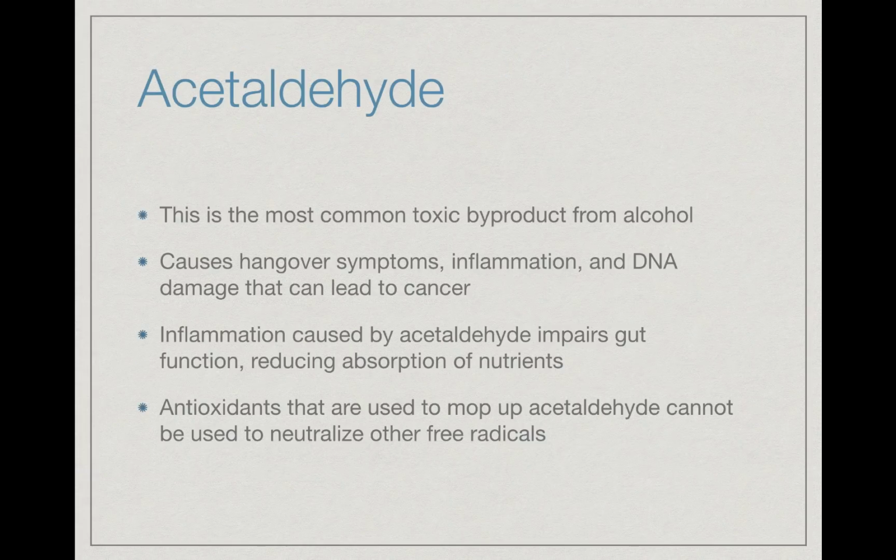Acetaldehyde is, as I mentioned, the most toxic byproduct from alcohol. It's associated with those hangover symptoms: headaches, stomach aches, nausea, inflammation. It even causes DNA damage that over time can lead to cancer. And as we already noted, acetaldehyde plays a key role in damaging the gut, which in turn reduces the absorption of nutrients. But it's also true that the antioxidants that your body needs to repair itself from daily stressors, things like pollution or other bad foods that you might be putting in your body, can't be used for those functions if they're being used to constantly mop up acetaldehyde.